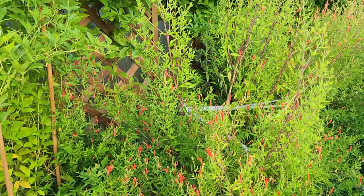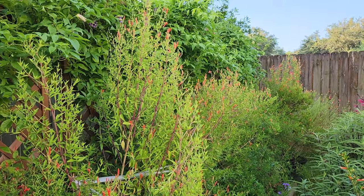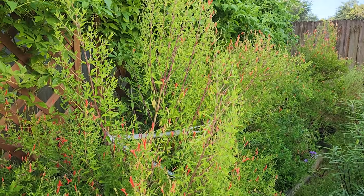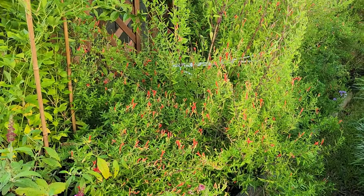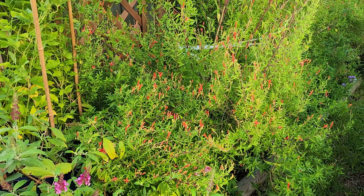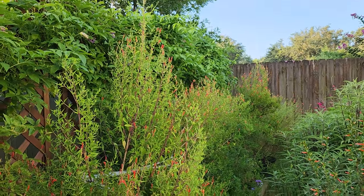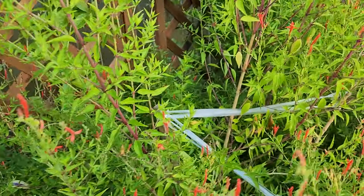The one thing that it does do, so this is its third year in the ground. Third or fourth? I think third. And it's growing really tall for me because I pruned it just a little. I didn't prune it a lot. So I think it has taken on the saying of first year sleep, second year creep, third year leap. It has really leapt, and it is tall. So this is something that I need to really think about, because it will flop over, and it flopped over in one of our thunderstorms.